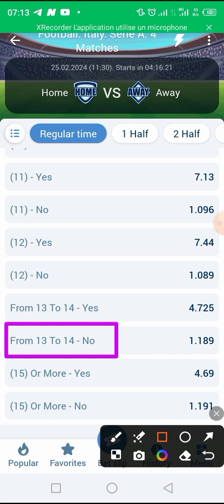We know that there are only four matches being played today, and these four matches are in a league where the average is two goals per match. We know this league is one where there's not a lot of goals scored. Here 1xbet is asking if you are sure the total goals scored will be between 13 and 14. You just select no and you win your bet in a very, very easy way, guys.